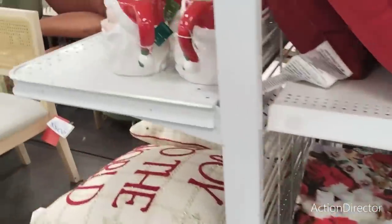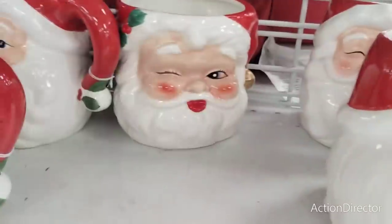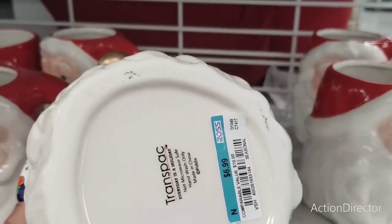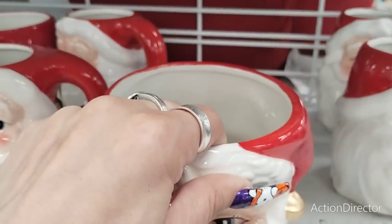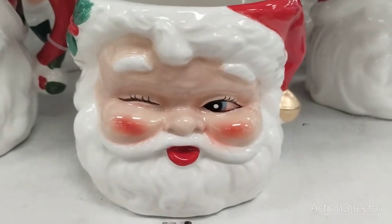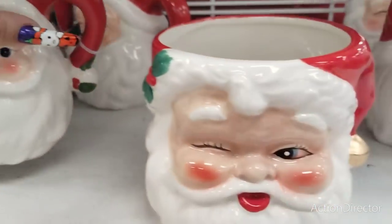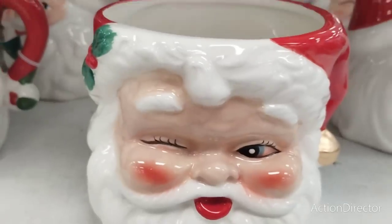And then look at how nice this mug is. He's cute, but he's cuter. What is this? Oh my gosh. This is Transpac. That's who used to make Joanna Parker. Look at how gorgeous he is. Let's take a look and see how much he is. He's Transpac too, $3.99. Look at him.